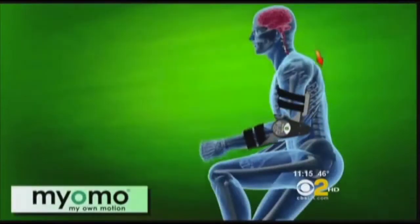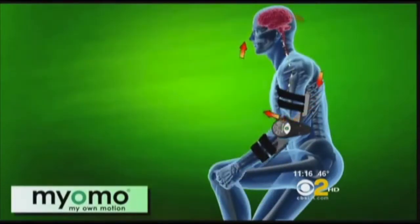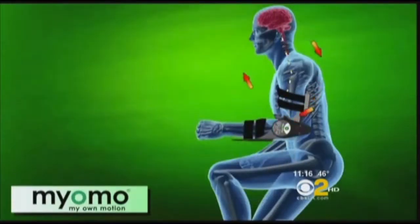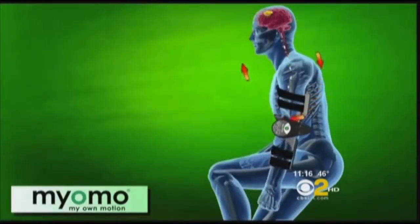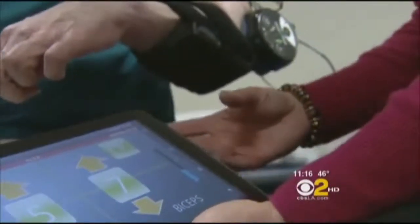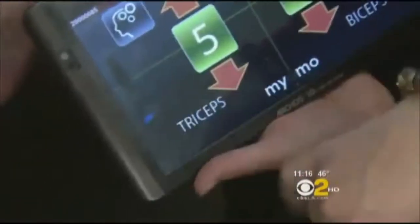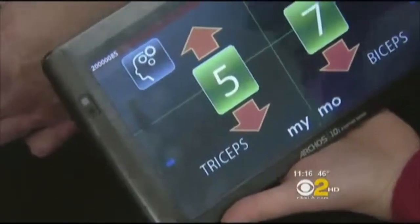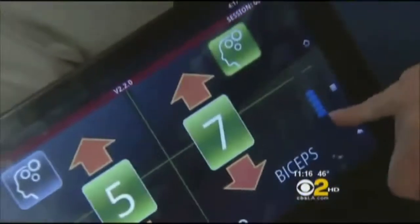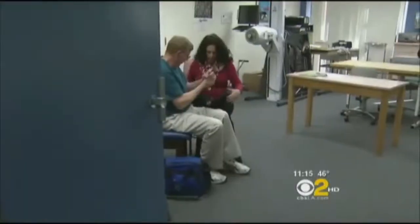It's actually amplifying the muscle signals and helping him move the joint. As the joint moves, his nervous system receives the feedback. Ultimately, the myomo is relying on him to start, and then where he can't finish, it'll jump in and help him out. The accompanying electronic tablet breaks down the numbers. We could actually see how active it is. 1 bar is telling us it's not really that active. 2, 3 bars, we're getting it to where we want.